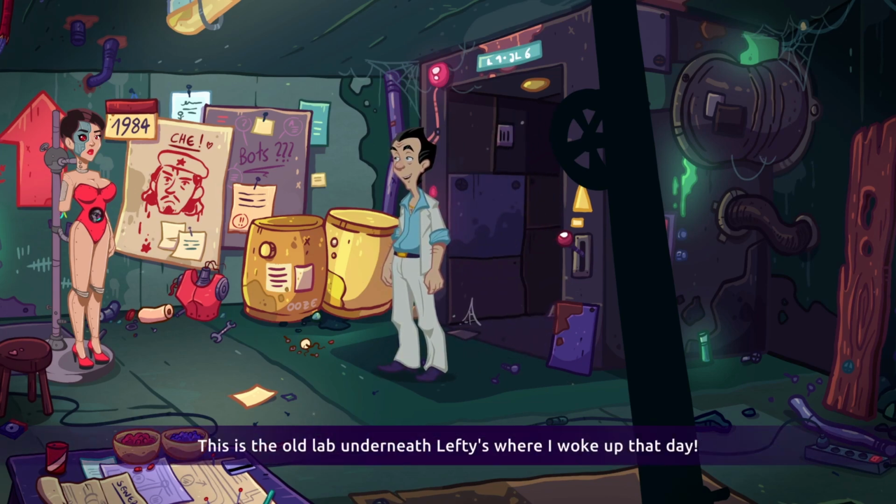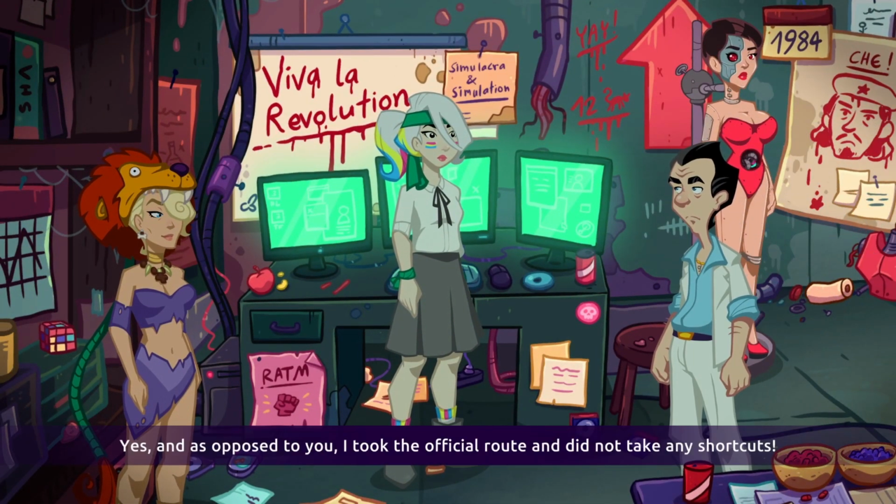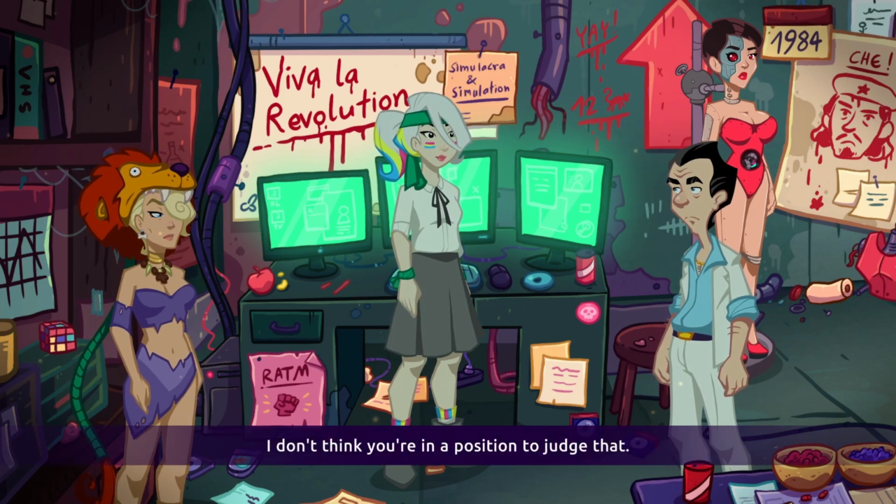Oh, this is the old lab underneath Lefty's where I woke up that day. Well, so you finally found your way, did you? Yes, and as opposed to you, I took the official route and did not take any shortcuts. I just read Nari's map the way she meant it. It was meant differently. I don't think you're in a position to judge that. She drew it. Okay, let's just drop it.